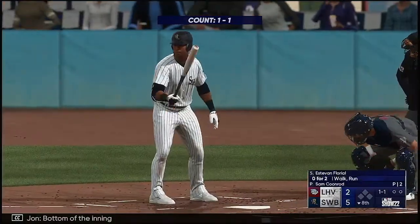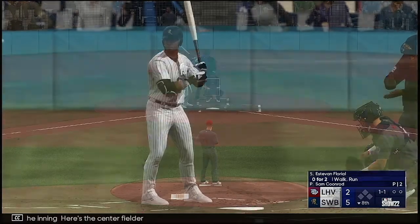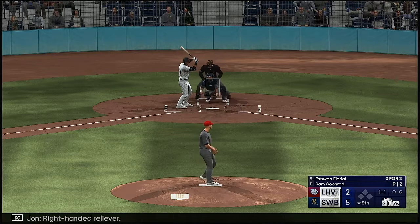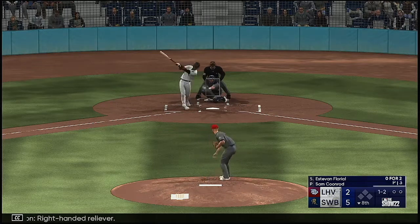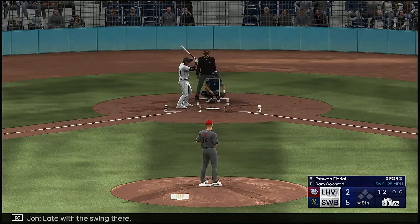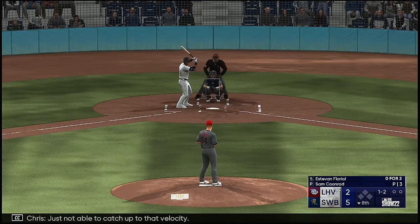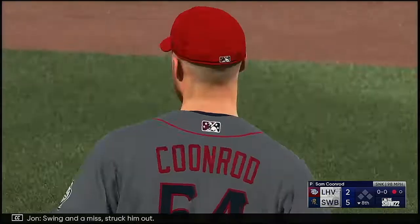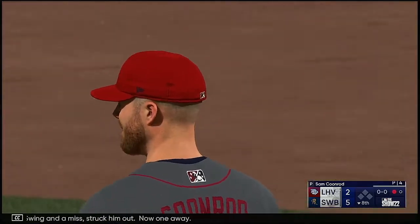Bottom of the inning, here's the center fielder, Esteban Florial. Right-handed reliever. Late with the swing there. Just not able to catch up to that velocity. The wind and the pitch. Swing and a miss, struck him out. Now one away.